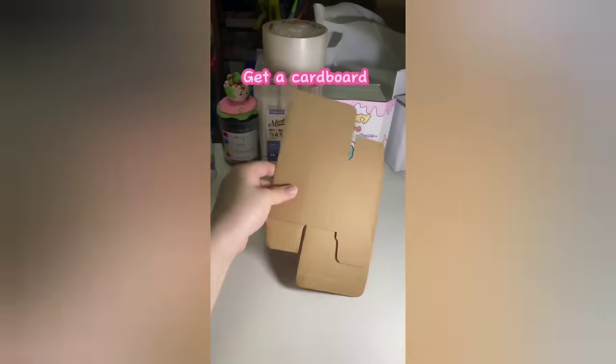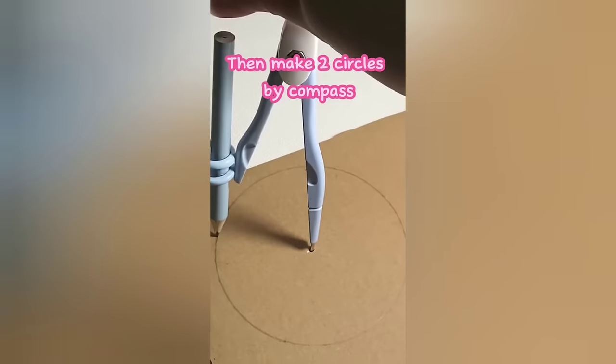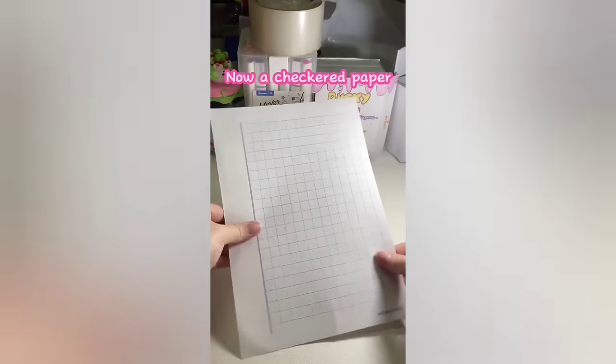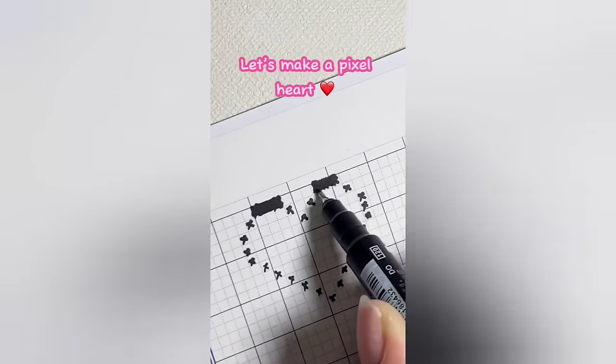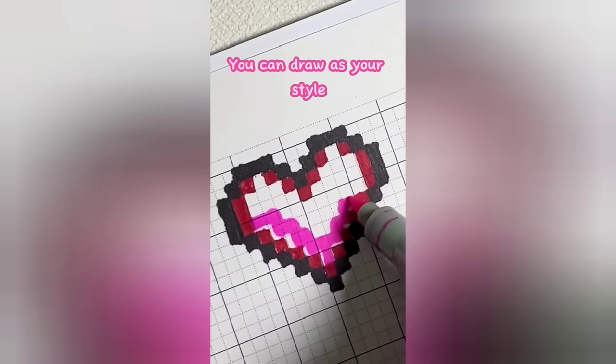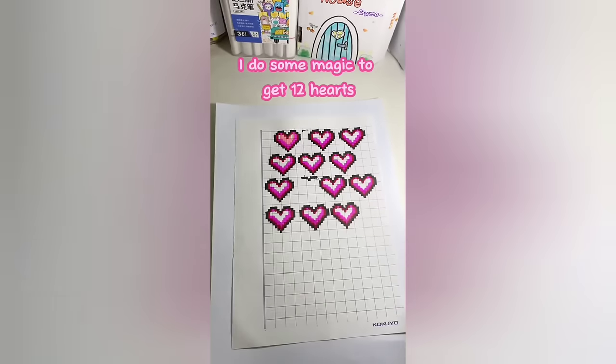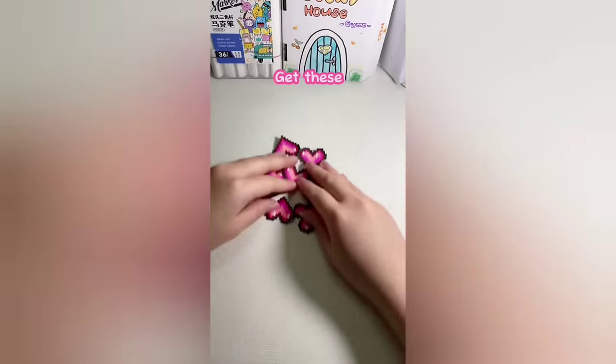Pixel art. Get a cardboard, then make two circles like a compass. Cut, cut. Get these. Now checkered paper. Let's make a pixel heart. You can draw Esso style. Okay, I do some magic to get 12 hearts. Cut them out. Get these.